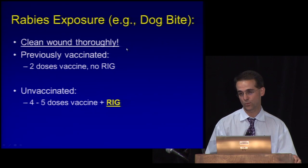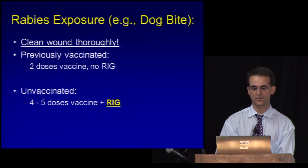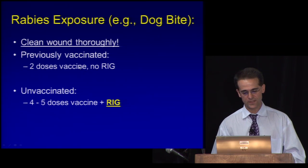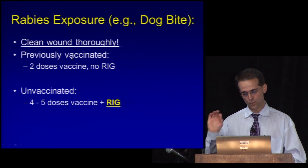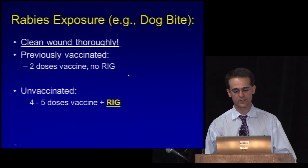That's probably about as important as this other stuff we do. That prevents transmission in many cases by itself. Anyway, let's say you get a dog bite. If you've been vaccinated before, you only need to get 2. We still recommend getting a booster vaccine, 2 doses after the bite, and then that's it though. You don't need immune globulin.